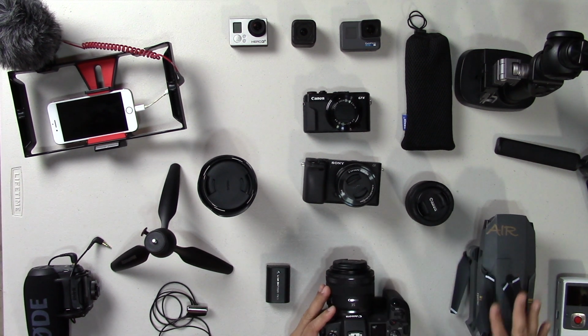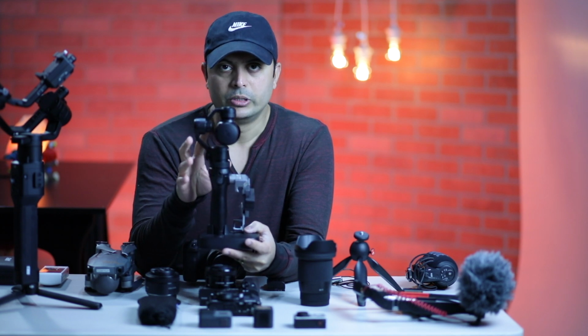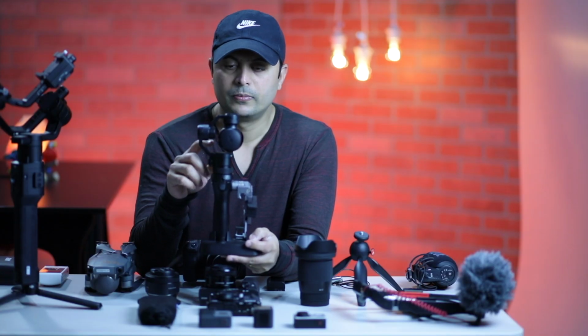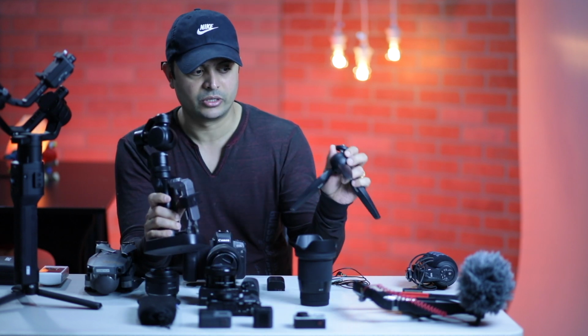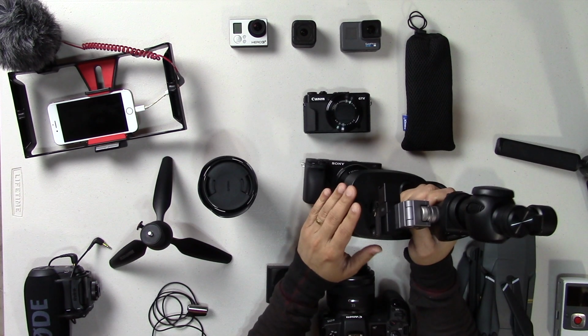Apart from all these main cameras, I have two gimbals. The first gimbal is again DJI's Osmo. This was the initial version before they released the current DJI Osmo Pocket. The Osmo Pocket is so small, it's almost less than the size of this tripod, but before that they had this, and this is a 4K camera with the base attached.